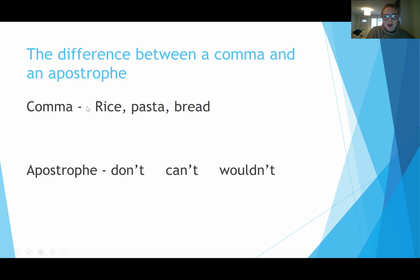Can you see our comma here? I've just written something that I might maybe buy from the shop. So rice, pasta, and bread. And I've separated them with a comma. And can you see our comma is on the line? So we draw our symbol for our comma on the line that we're writing on. It goes at the bottom of our word.